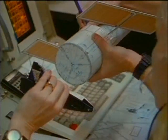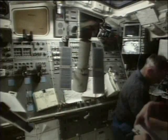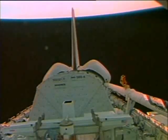We're ready to go grab that thing. I bet you are. While hurling around Earth, the 100-ton shuttle must track down and grab the 12-ton telescope. Once Hubble is in the astronaut's sights, the delicate task of reeling in the telescope begins.